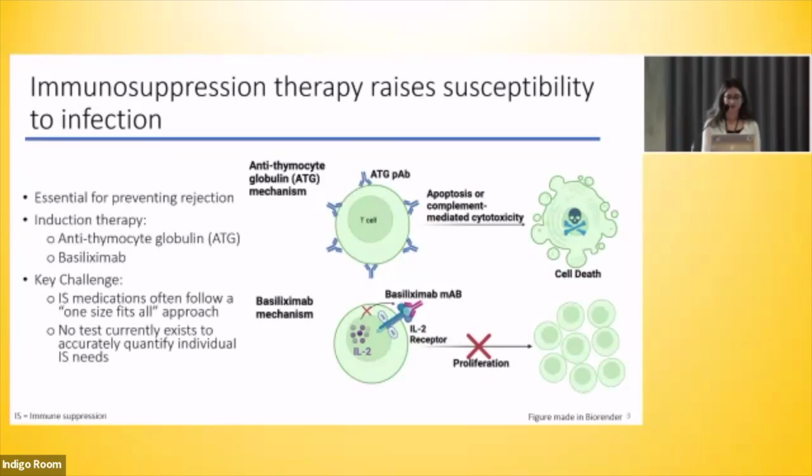So as you can see in this figure over here, immunosuppression therapy, as you all know, is essential for preventing organ rejection. However, a delicate balance must be maintained in order to avoid adverse effects. Our study compared the effects of 2 primary types of immunosuppression, anti-thymocyte globulin, also known as ATG, along with basiliximab. Anti-thymocyte globulin is a polyclonal antibody that binds to various antigens on thymic cells, which typically lead to their depletion. On the other hand, basiliximab is a monoclonal antibody that specifically targets CD25, also known as the IL-2 receptor on activated T cells and regulatory T cells, which inhibits IL-2-driven T cell proliferation.